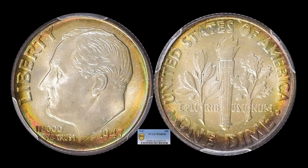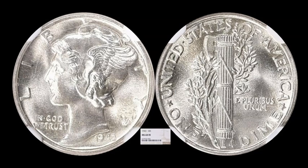Much better toning here. I like this targeted, more rainbowy kind of bullseye on both sides. It's evident. 1947 Philly, very high minted coin, but finding one that's high quality like this can be a challenge. Again, we're talking about another 68 grade here with full bands. And this one sold for $3,487.50.